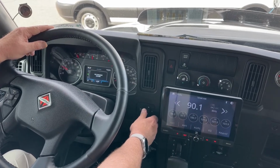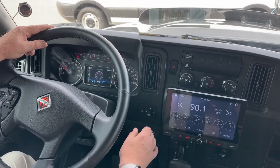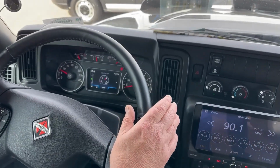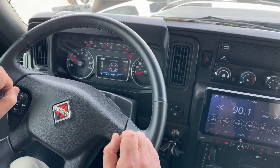Say, for example, I don't have any gauges on the engine programmed in yet. So there's my voltmeter. Maybe I want to travel with that right now, keep an eye on what my voltage is. But really nice, you're in full, complete control right there.